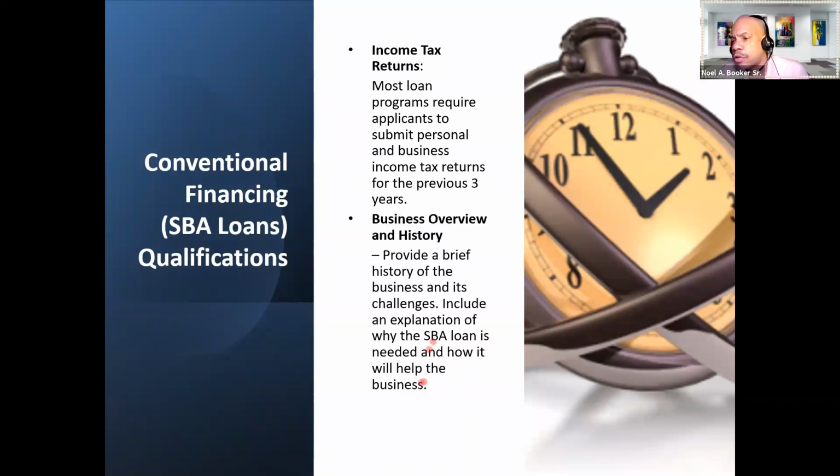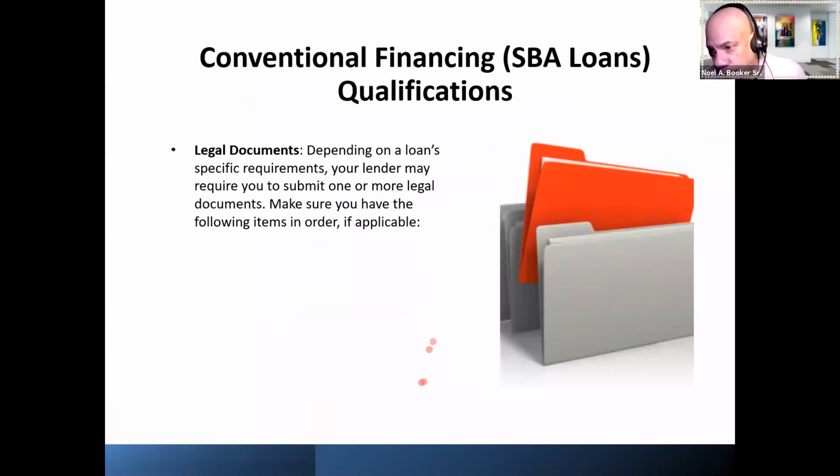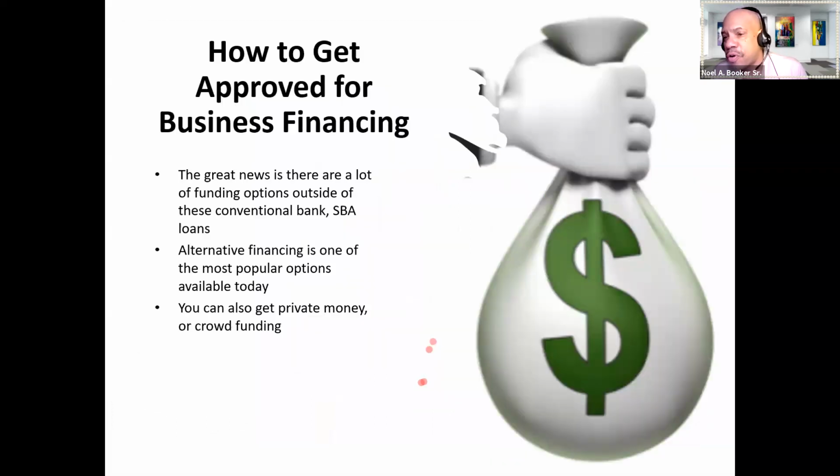Income tax returns. They're gonna need all your income tax returns. They're gonna need a business overview and history. Okay. They're gonna want you to do paragraphs and stuff. You know what I mean? Okay. Okay. Personal credit report. Okay. All right, we're gonna skip over that. Just know it takes all this stuff to qualify for a SBA loan and more.